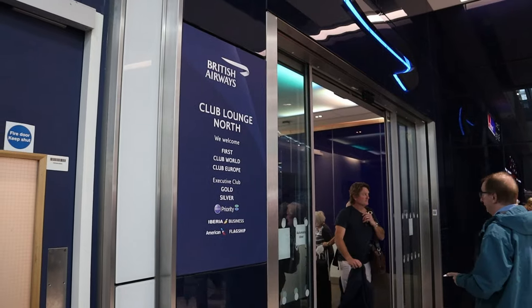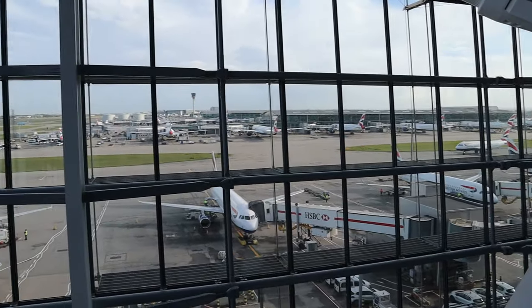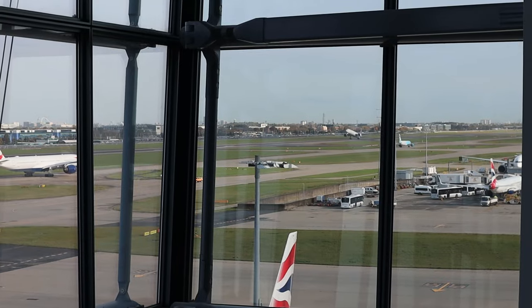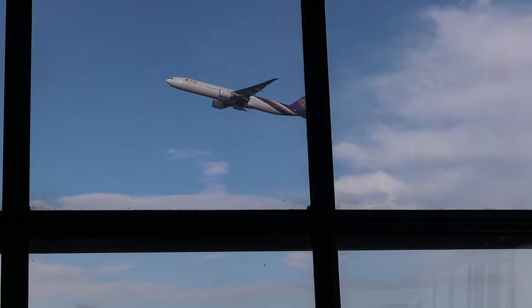There are two lounges in the A terminal, so it's best to go to the lounge that's closest to your gate. However, our flight hadn't been assigned a gate yet, so we just went to the north lounge. Located at the far end of the terminal, this lounge has great views over the apron and runway. There was lots of seating available, but just like the rest of the airport, the lounge was so busy this morning that actually finding a couple of spare seats together was quite hard.